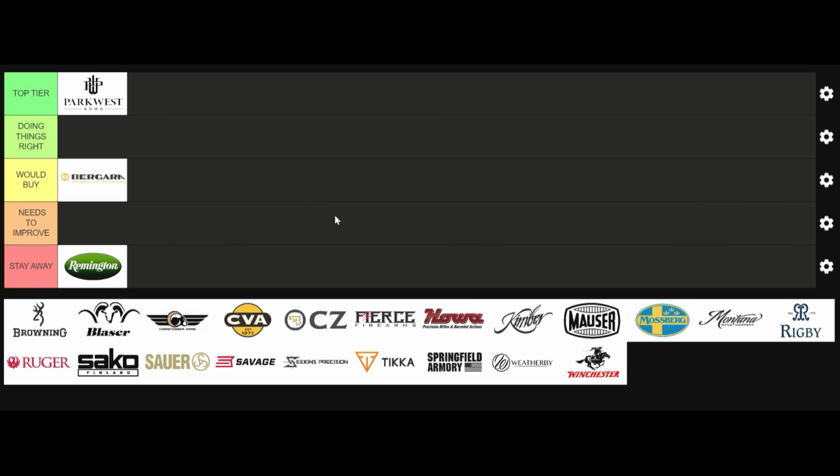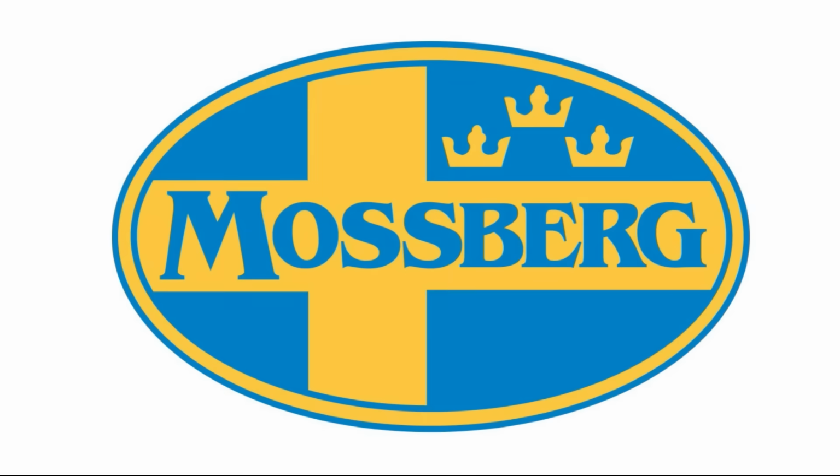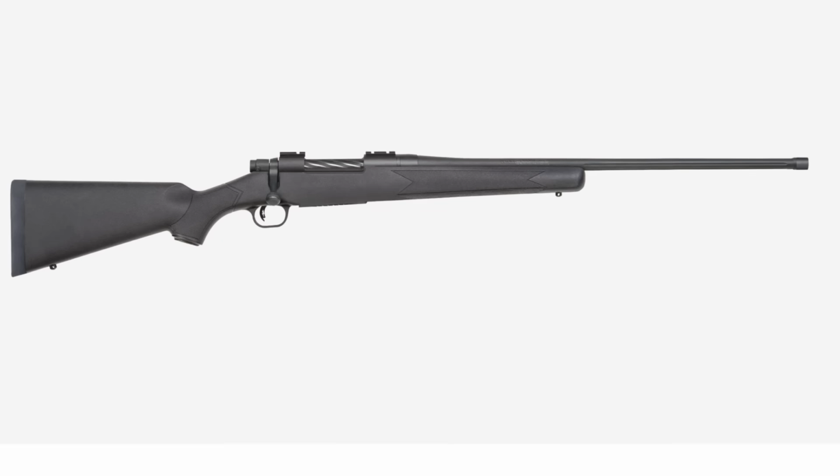Now let's discuss Mossberg. The Mossberg Patriot is just a piece of crap in my opinion, and I don't know how to word that any differently. Even if that rifle sold for $50, it isn't worth it in my opinion.